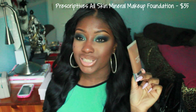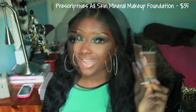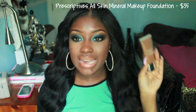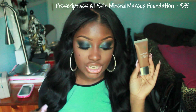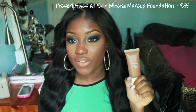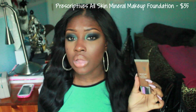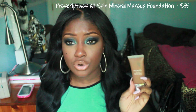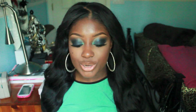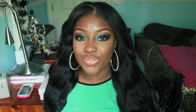And let me look up the price for this one, because I'm not sure off the top of my head. This foundation retails for $35, so it's not as expensive as the Chanel or the Makeup Forever. It's a little bit more expensive than the Kat Von D foundation. And Prescriptives is no longer available in department stores, but you can still purchase this on the Prescriptives website. So those are my top 5 non-drugstore foundations.